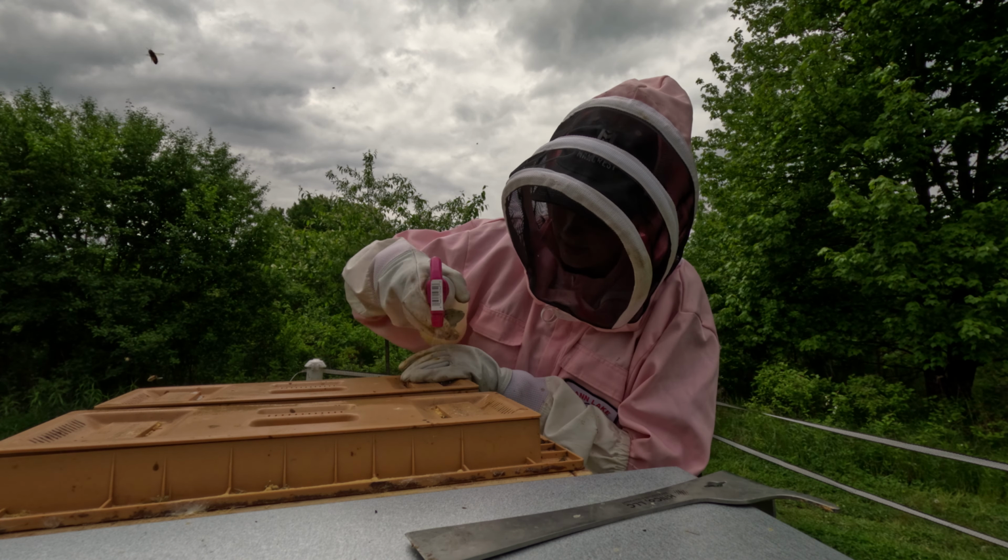Since they're angry and flying, this is a good time to make sure they can come through the queen excluder. I always feel like they're not going to be able to, but I know they can because I've seen it. Come on. You can do it. Oh my God, is that the queen? No, that's a drone. Come on. Yeah, all right.